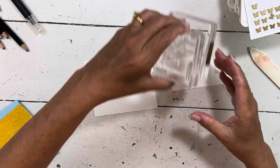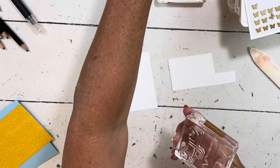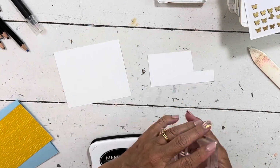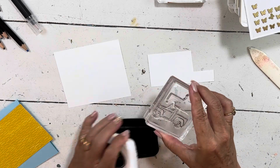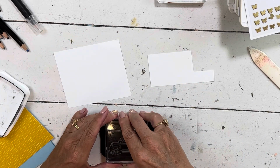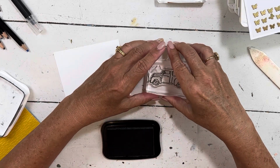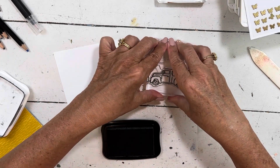Let's start with the truck. First, we'll stamp them and two-step them all, and I'll show you how to do that, and then I'll show you how to kind of give it some dimension. So we have the truck outline, and it's going to be punched, so I'm just going to stamp it on this little scrap piece of paper.